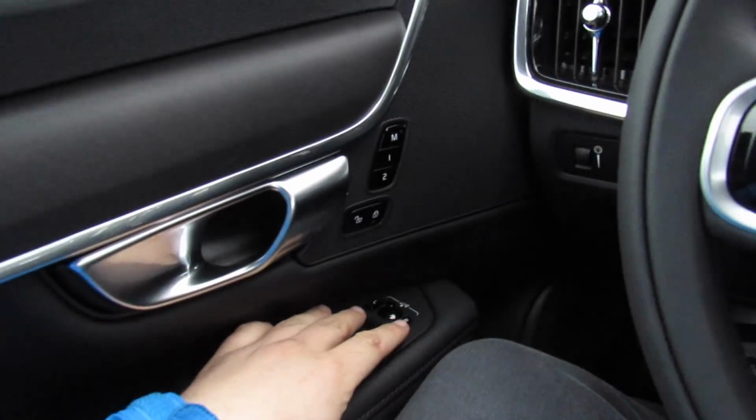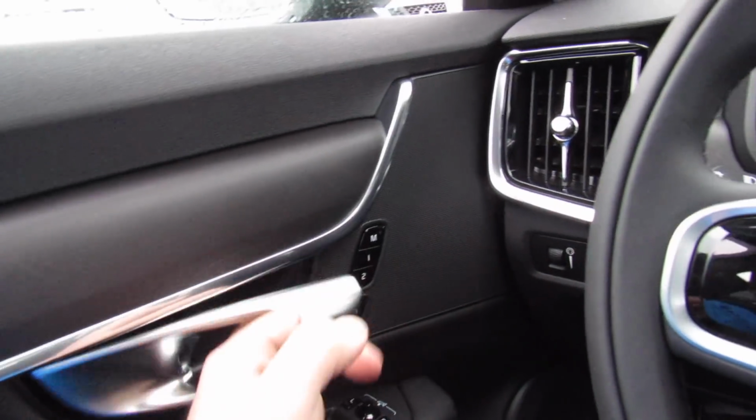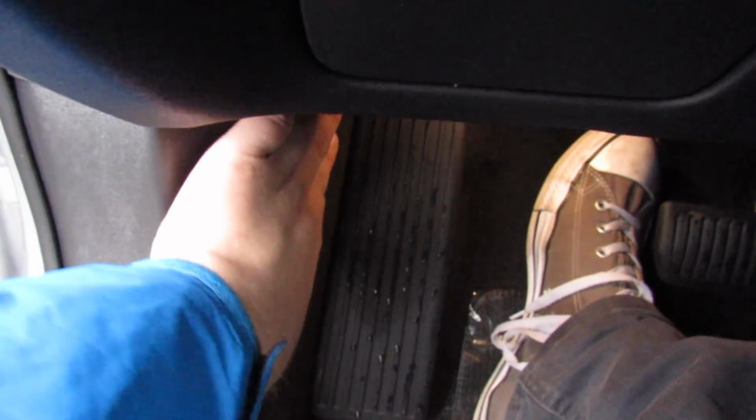We'll go ahead and step out. Just crack the driver's side window so we don't get locked out. Unlock everything. And pop the hood right here.